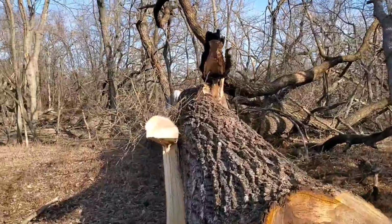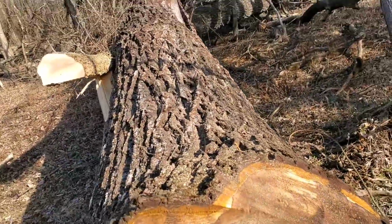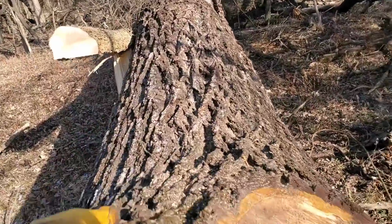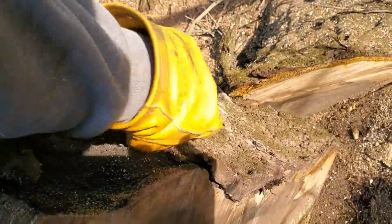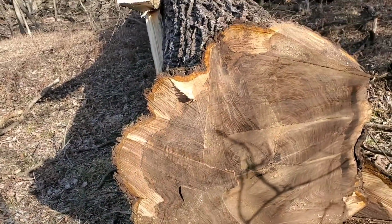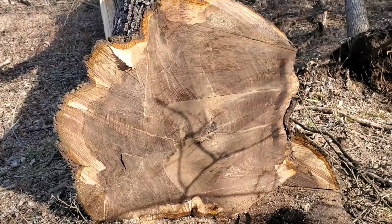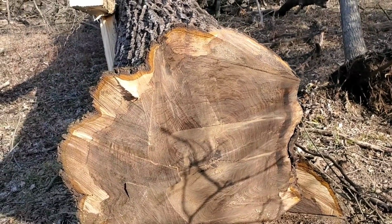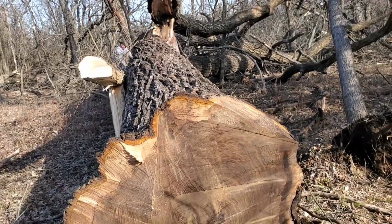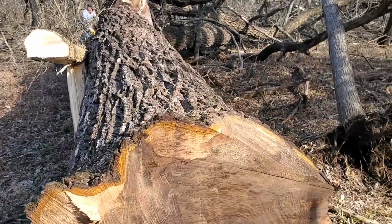It's a big tree. And even with that bad lightning scar, it's really not a seam, it's more or less just a scar. See the bark? That'll keep it out of a high-end veneer grade for sure, but it'll still be a really good heavy lumber log. While he's doing that, I'm going to trim this back here.